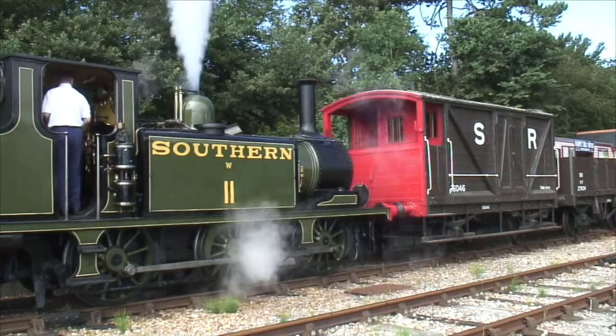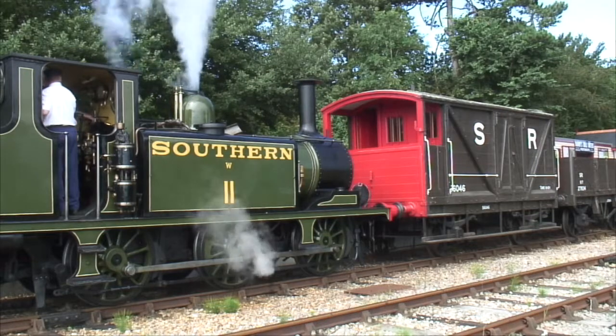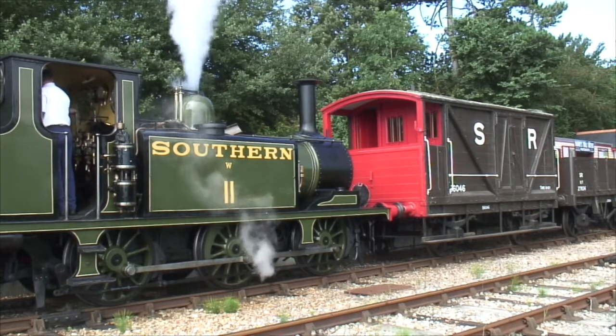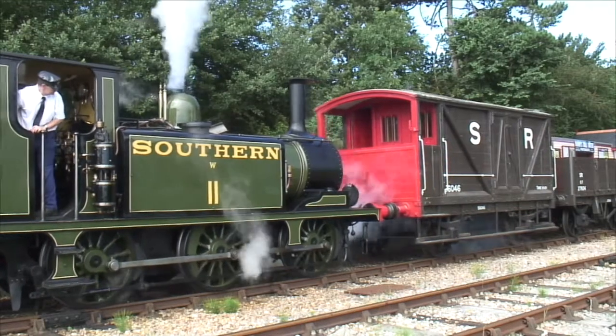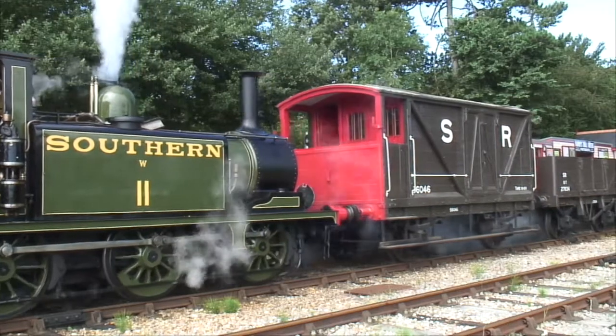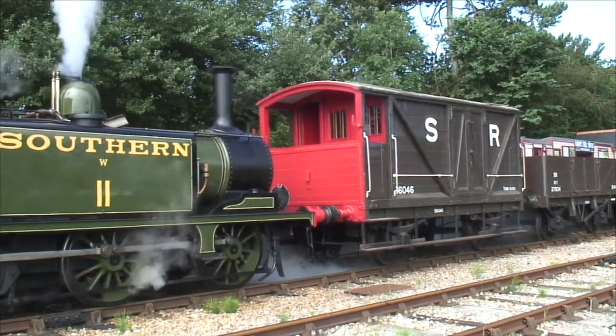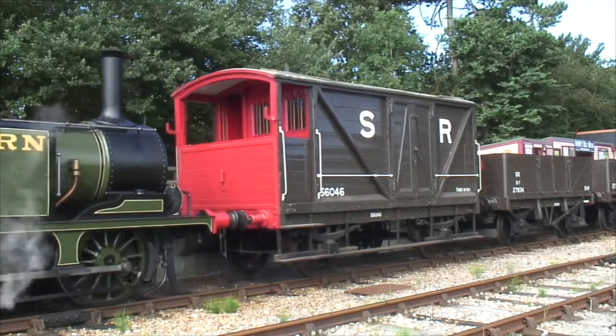As you can see, they're fairly small and they are ideal for rural railways and of course these days particularly for heritage railways. Indeed, the Isle of Wight railways throughout its history had 8 of these locomotives in use. This one, number 11, is perhaps the most famous of them all. She's known also by the name of Newport.